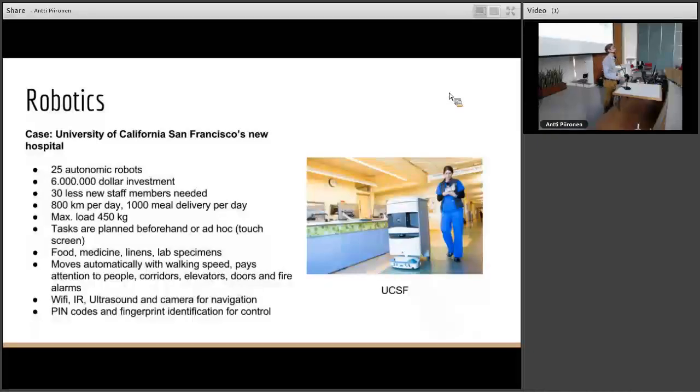So robotics is also one of the most interesting things in healthcare and social care. There have been lots of pilots in maybe the last 10 years, but today, for example, many hospitals are already using this kind of robots you are seeing in this picture, doing the logistics. This is an example case from San Francisco University Hospital, where 25 autonomic robots were taken into use. It was a $6 million investment. 30 fewer staff members were needed because of this investment.